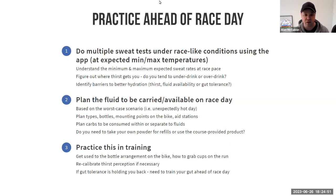And your plan for aid stations, how many aid stations are you going to use to access fluid along the course? Planning your carbs to be consumed either within or separate to fluids. We've already talked about that, so I won't go into detail about that again. The other thing I think for some people to consider is if they're using a source of carbohydrate in their fluids that is not the product that's provided on the course, you may have to take powder to refill your bottles if you need to drink more bottles than you can actually carry. So, I often have athletes carrying a bottle's worth of powder in a Ziploc bag in their back pocket or somewhere on the bike. And then when they get to an aid station, they grab a bottle of plain water and put the powder from the Ziploc bag into that water and away they go. They've made up another drink, the same as the one they had at the start of the race that was on their bike in T1.